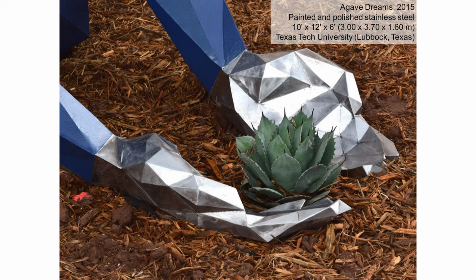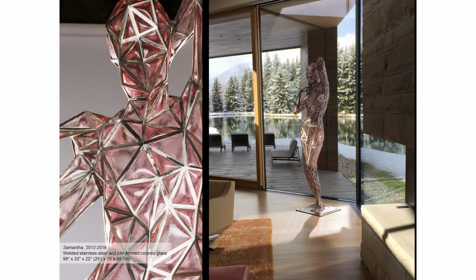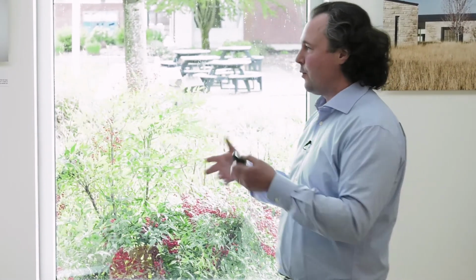Also the triangle idea, but in this case, I took each triangle before we welded them together and slumped glass into them. So that's why it looks a little bubbly. Then I realized I wanted to make this in a doable way. The glass bubbles had the disadvantage that if you transport the piece, it will basically self-destruct. So I actually had to haul it on the truck, upright, all the way to Wyoming to install it. And so I didn't want to do that again.